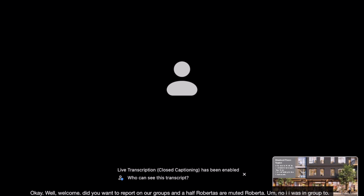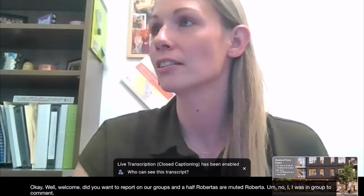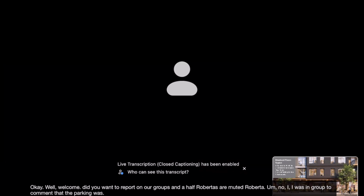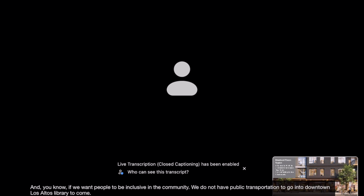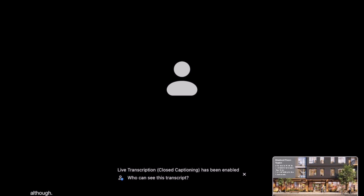Oh, I did want to comment that parking was the main question, and if we want people to be inclusive in the community, would you not have public transportation to go into downtown Los Altos, the library, the community center? Although Garry Hedden, who I know well, is part of Greentown, that was not the sentiment of the discussion that we had in breakout group 2.